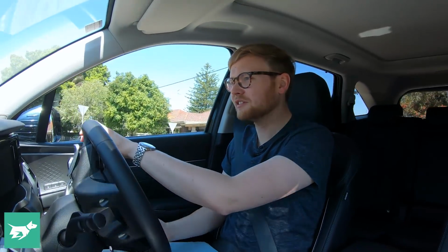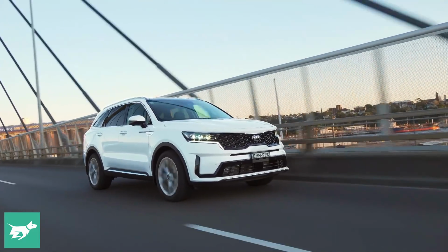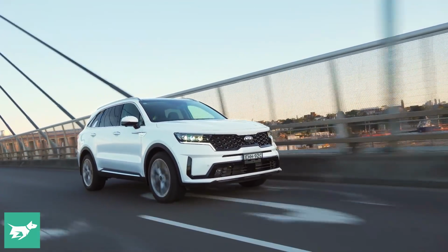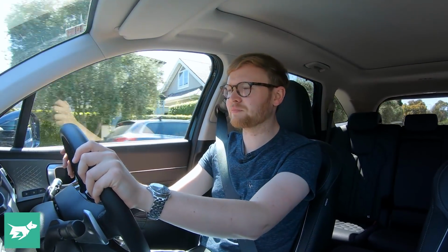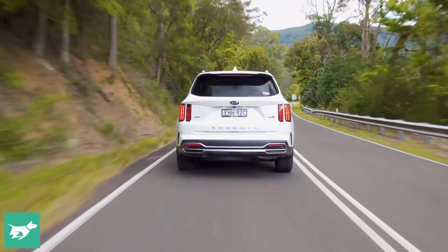So those outputs are a little bit up. We have 148 kilowatts of power and 440 Newton meters of torque. So torque's down ever so slightly, but power is bumped up a tiny bit, but really the experience is quite similar in terms of the amount of power and torque, but it's really how it gets to the road that's quite different. Firstly, the new iteration of this 2.2 litre engine is quite a bit more refined.